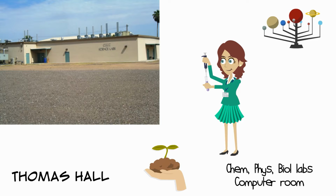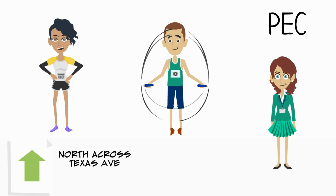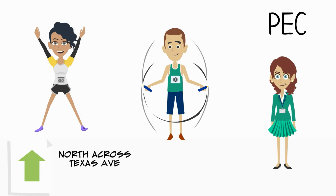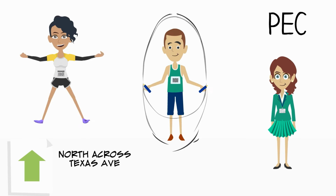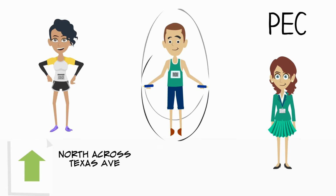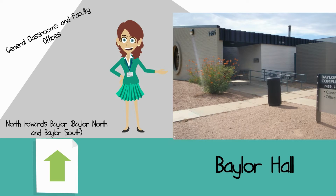As far south as we can reach is Thomas Hall. Thomas Hall houses the chemistry, physics, and biology labs, a general science lab, computer room, faculty offices, and storage lab preparation. You can take science classes and labs at both Williams and Pecos. That's pretty convenient. Let's step out of Thomas and go north. We cross Texas Avenue. The Physical Education Center, PEC for short, is located here. Crossing the parking lot, we move north towards Baylor. There are two separate buildings, Baylor South and Baylor North.